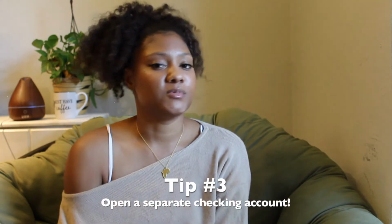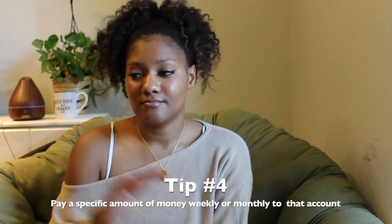I had a plan to pay off my student loans. I knew that I wanted to open a separate bank account, checking account, specifically for my student loans. This is a tip. This is a really good game changer. If you have a savings goal, just open up a separate bank account, a separate checking account, and just pay money to that checking account. Transfer it like it's a bill every single month or every single week. That is a game changer.